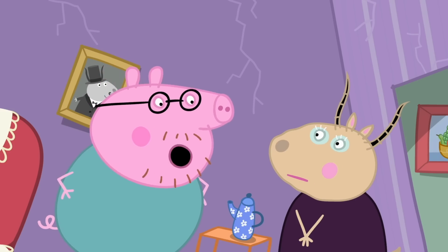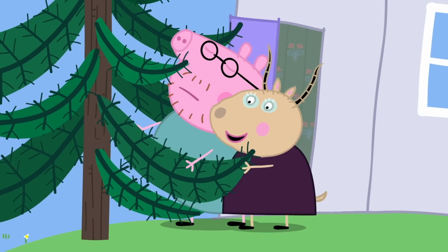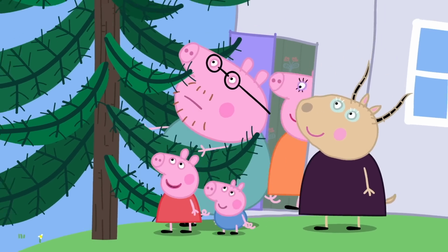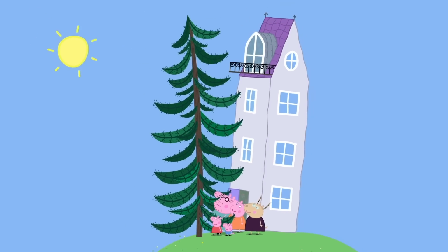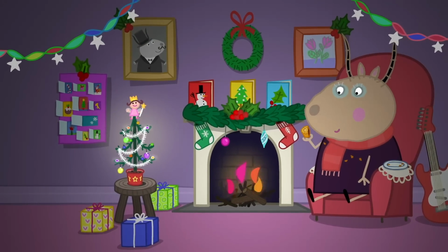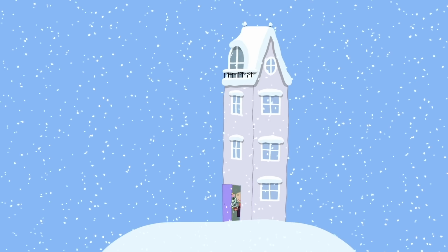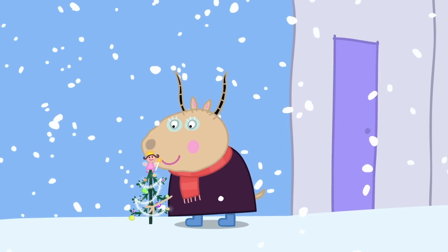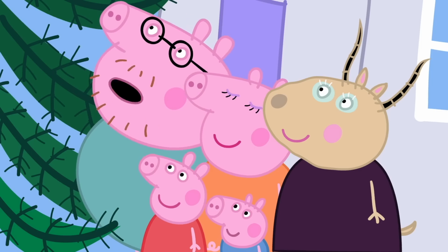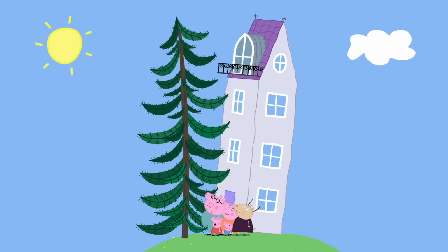What does the outside wall look like? What's this? Oh, that is my little Christmas tree. That's not little, that's big. It was from Christmas a long time ago. It was a little baby tree with a fairy on top. After Christmas, I could not bear to throw it away, so I planted it in the garden. Your baby tree has grown so much, it's pushing your house over. That's why your house is all wonky-donkey. Oh dear, what can we do about it?